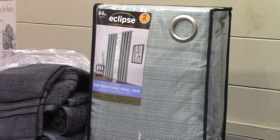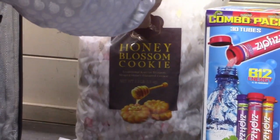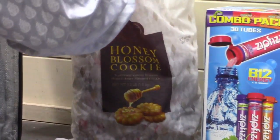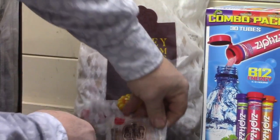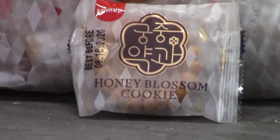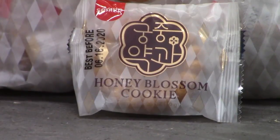And then we have some honey blossom cookies. And we sold some of these the other day. This one, I decided, it has a resealable bag here. Open up so you can see what they are. They're individually wrapped. And right there, you can maybe get a better look. That's what's in them. They look pretty good to me. It's a traditional Korean blossom shaped honey flavored cookie. A honey flavored cookie sounds pretty good.